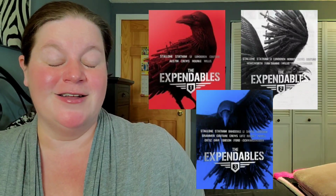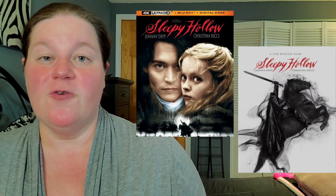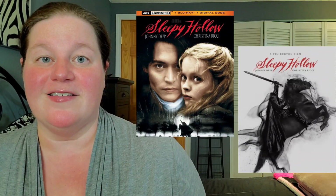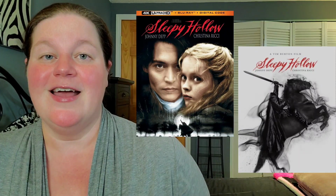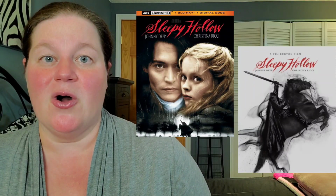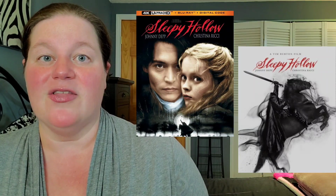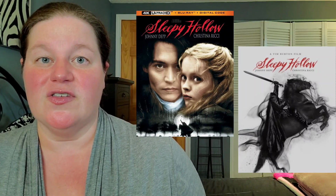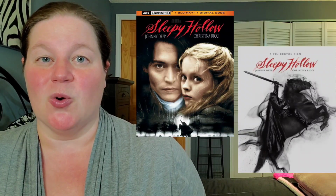So let's move on next to Sleepy Hollow. Sleepy Hollow is getting a 4K upgrade, 4K slipcover, as well as 4K Steelbook. Now, with this one, I have said it before and I will say it again. I'm not the biggest fan of the Steelbook cover artwork. Plus, I already do own the Blu-ray of this movie with a Steelbook. So I would rather pick up the slipcover. That's personally my choice. Some of you may really enjoy the cover artwork of the Steelbook, but I don't know. It's not really working for me.